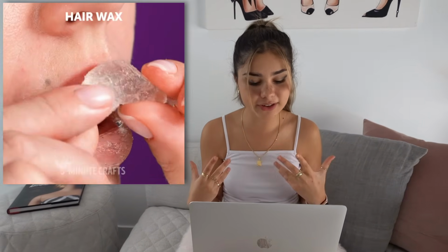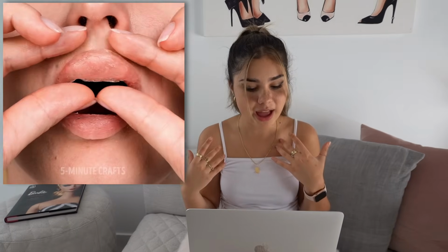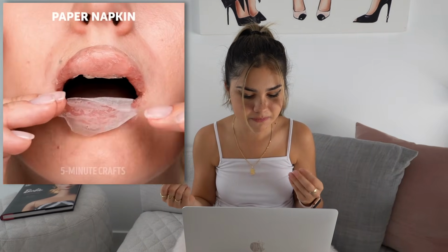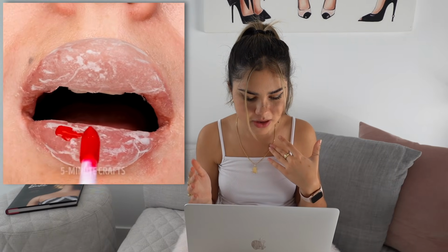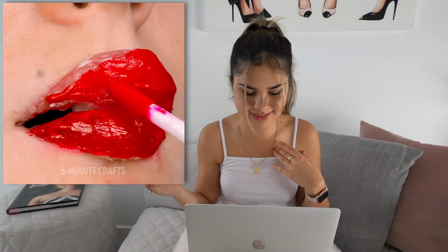So this next hack might be my favorite because it's probably the worst. If you want to achieve that pouty lip look, they suggest that you put hair wax on your lips, mold it, and then put a paper napkin on top of it, and then just put lipstick on top as you normally would, and then it gives you this very pouty lip look. But when she turns to the side, she literally looks like a duck. It's just sticking out. So I can't see how this would look flattering or even work in any way. So I'm gonna test it.